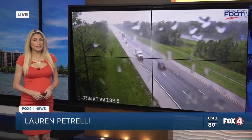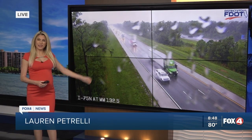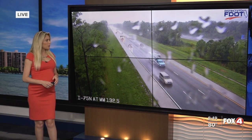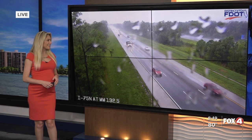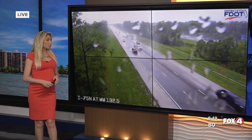I'm seeing it right here along the interstate. You can see it. It's even dripping off of the lens for our live FDOT camera. This is mile marker 132, so about 2 miles just south of the Daniels Parkway exit. Traffic still zooming on by, so we're not tracking any crashes along this portion of the interstate.